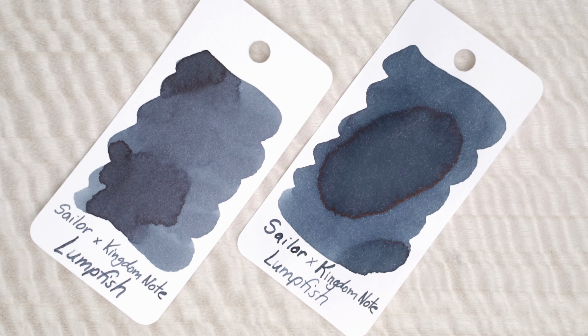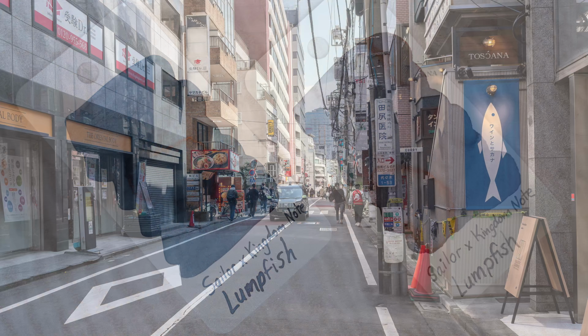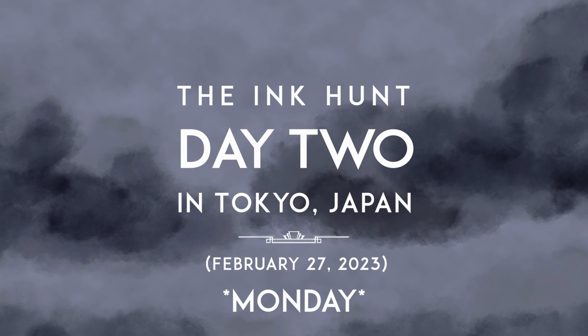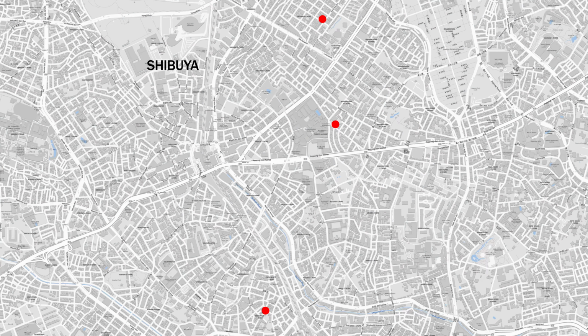It's pretty similar on the first three papers, but the yellow of the Midori makes it look like a sort of plain gray. With work and other responsibilities, I didn't get to go out and look for ink again until the following Tuesday, and then I decided to head out in search of Lichtope, Bungubox, and Shosaikan.